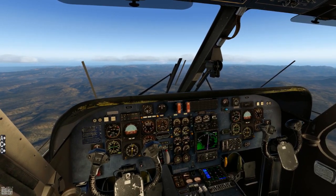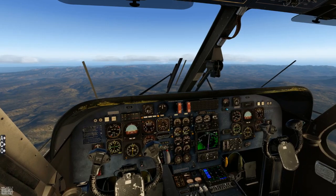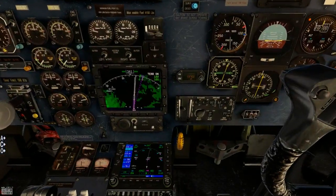Southwest 1646, climb and maintain flight level 350. Flight level 350, Southwest 1646.